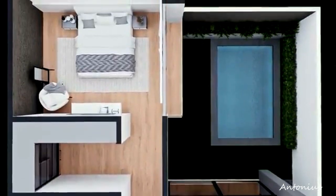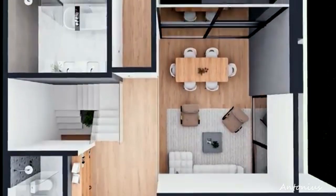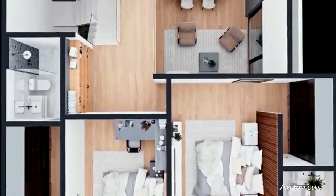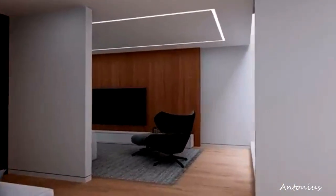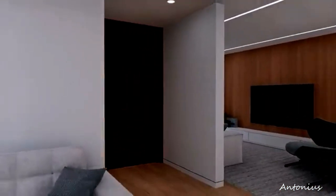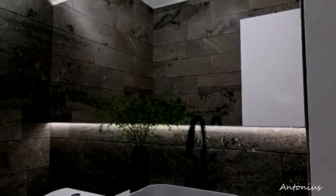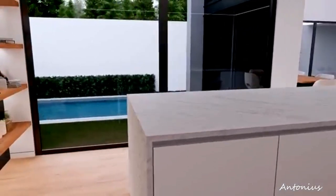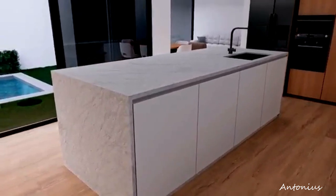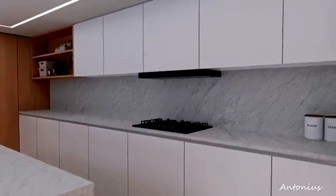The interior layout is a testament to modern design, maximizing space and light to create an open and airy atmosphere. The expansive living area seamlessly integrates the living room, dining area, and kitchen, making it ideal for both everyday living and entertaining. The large windows allow natural light to flood the space, highlighting the elegant finishes and creating a warm, inviting ambiance. The state-of-the-art kitchen is a chef's dream, featuring high-end appliances, sleek cabinetry, and a spacious island that serves as both a functional workspace and a casual dining spot.